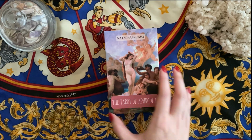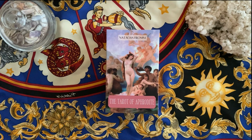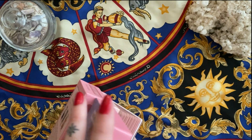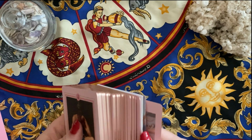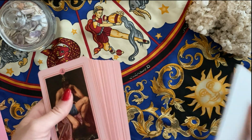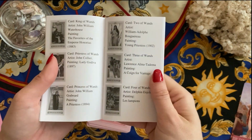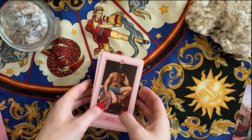This is a Kickstarter, and it's gotta be already in my top 10. I'm so pleased with it. I really wish that there was a book that told the stories of the paintings, but the book does tell you what the paintings are, so you can go look up the painting and then find out the story that way, I guess.